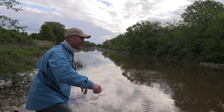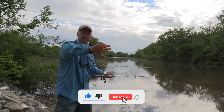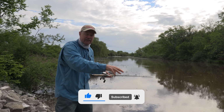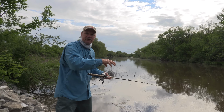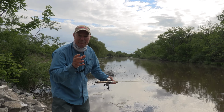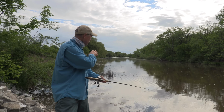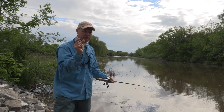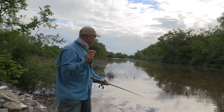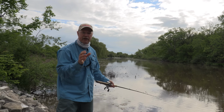And what that chum is going to do, if the carp, as they're moving along looking for feed, find that corn, that chum, they'll stick around. And it'll keep them in the area, and it gets them a little excited about feeding. So a little bit of chum goes a long way. So I've chummed the area. My hook is completely covered with corn. And now it's just a matter of sitting and waiting for a bite.